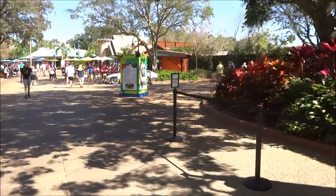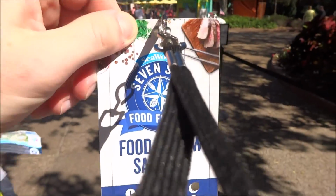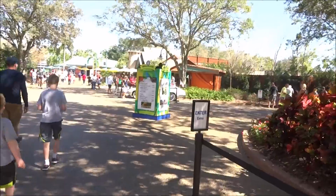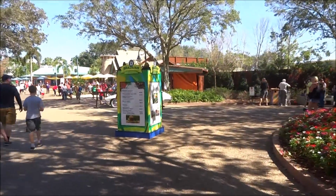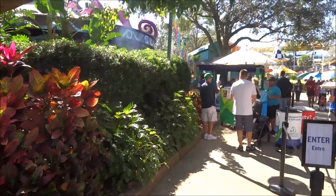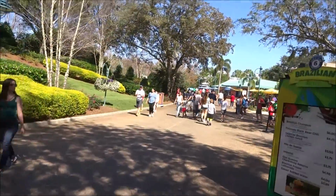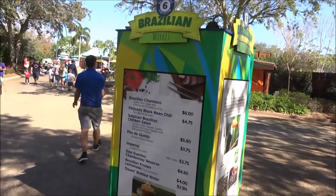Another big recommendation I'm gonna go ahead and make is to get this sampler. Now this sampler for pass holders is about $49, and that gives you 15 samples of food and beverage, and that includes alcoholic sampler beverages for just about $50. And it comes out to about $3.30 per food item. So definitely a great value. We haven't seen anything here yet be under $3.30 in value at the Seven Seas Food Festival.